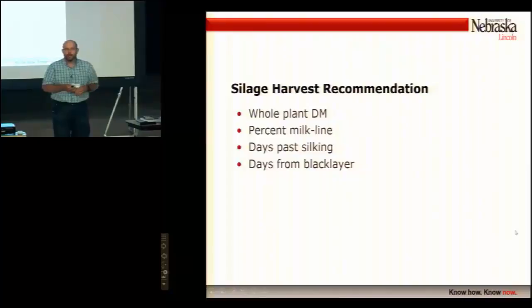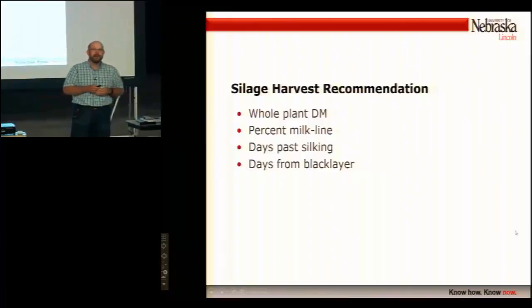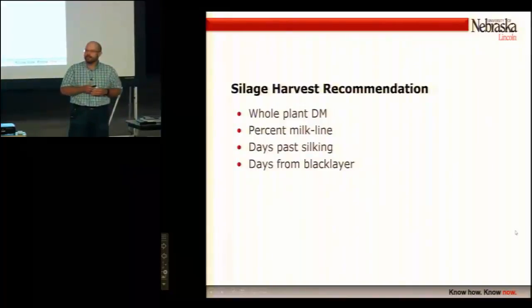Probably one of the most common ways is to look at percent milk line. Okay, and so we'll go through that. I'll show you one quick data slide on that. An older recommendation is to look at days past silking, and then most of what I'm going to talk about today is relative to black layer.